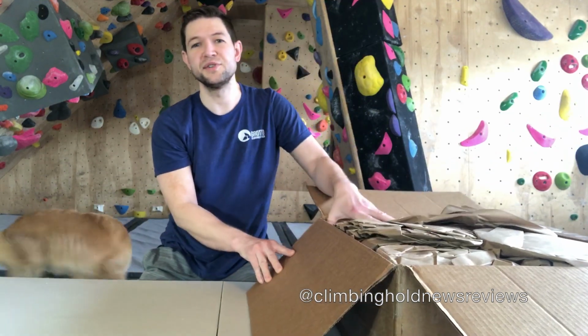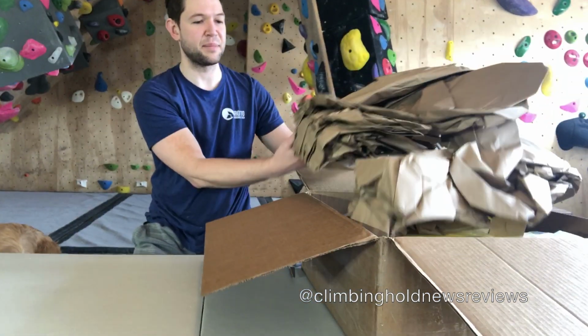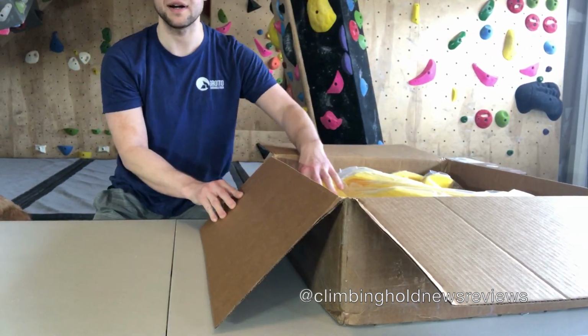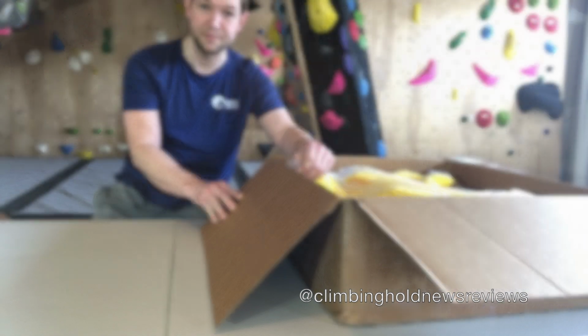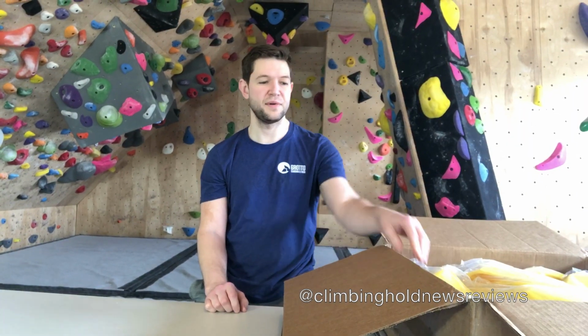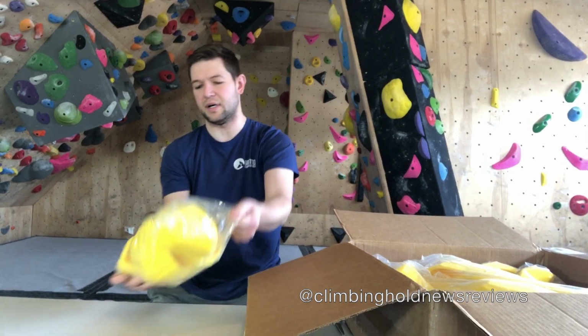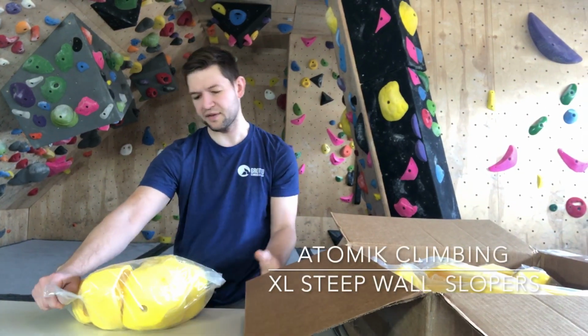I should just mention too, Atomik does a great job in terms of packing. We've got plenty of paper here. None of the holds that I've removed so far have even had a scratch or a mark on them, which is awesome. So the first bag of holds is the XL steep wall slopers.